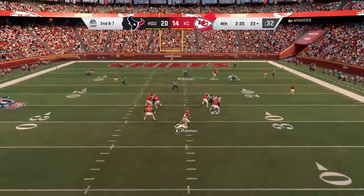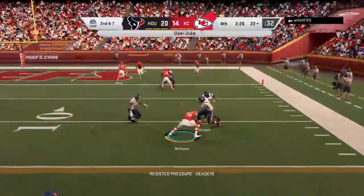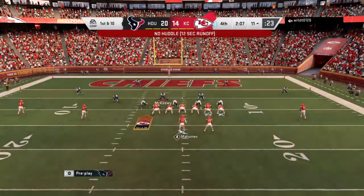Looking to throw again on second down. Mahomes escaping the pressure right. And down inside the 15, shy of the 10. That one good for 12 yards in a Kansas City first.